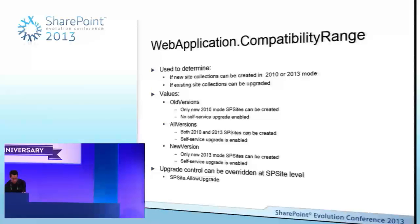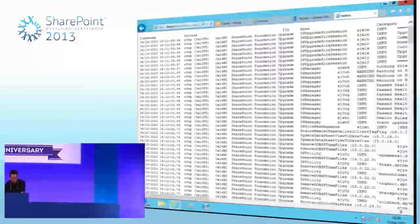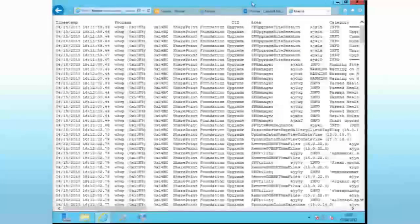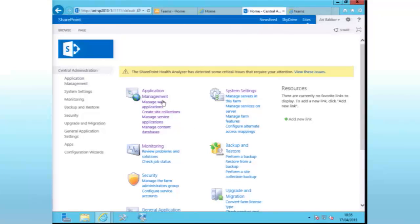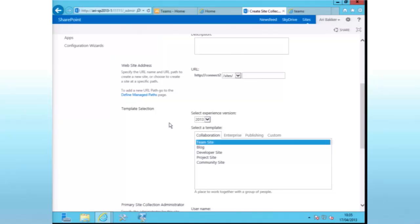And I'll just show you quickly how that looks. So in central administration, if we jump into create site collections and have a look here, we have a template selection. And so this is a web application that contains a content database that's come from 2010. And I can continue to create sites in either version. So this is something you probably want to turn off if you're encouraging people to use the new version of the system.